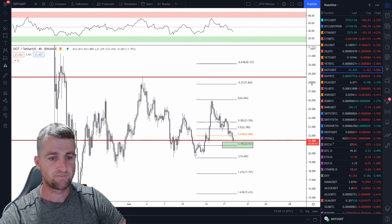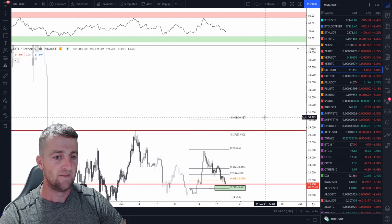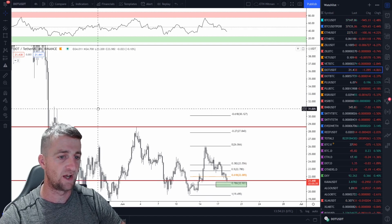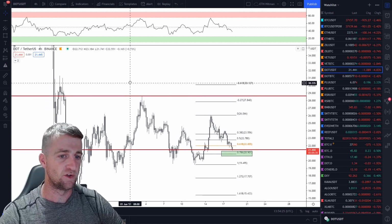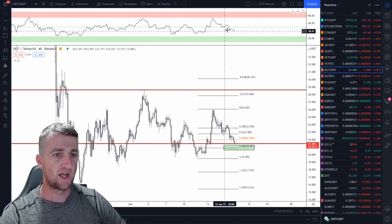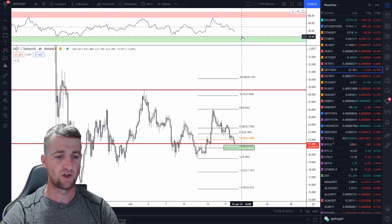If it swings up, then we've got to look at take profit at $26, $27, and then we've got that $30 region, which we failed to break through last time. So $30, for me, shows as a key level of resistance. Looking at RSI, we were overbought, so that's coming down to pretty much the oversold region. Once we get into this area, I think it will be a solid buy.